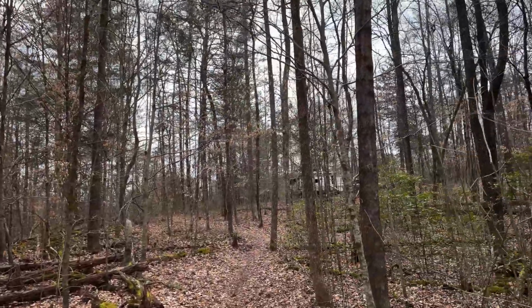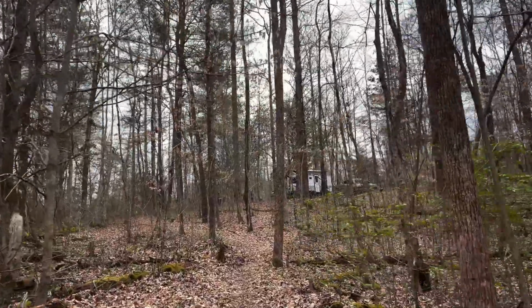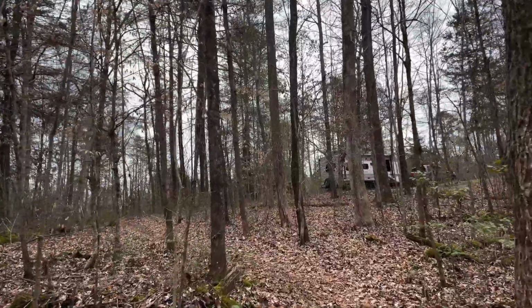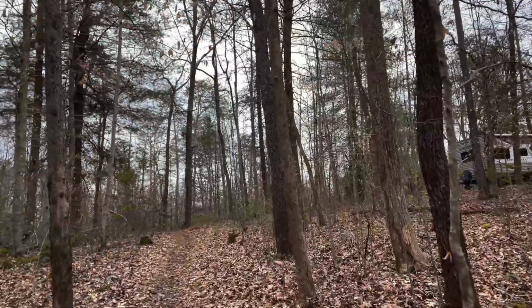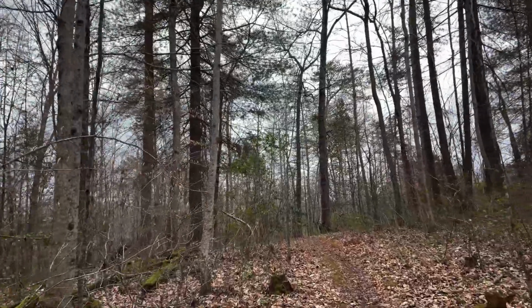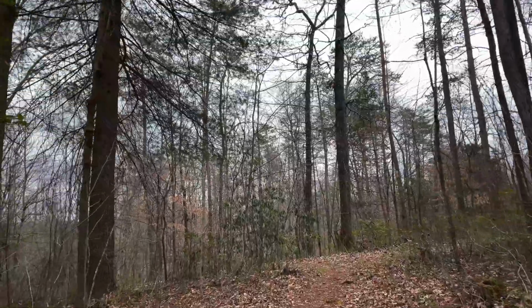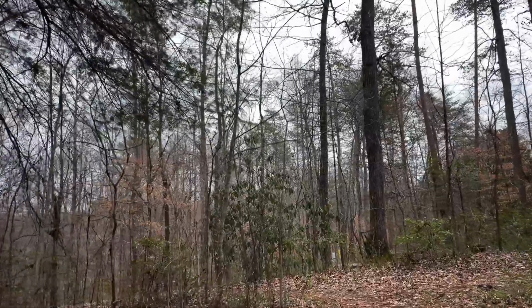Yeah, see, we're almost back to the campground. There's the dumpsters. About making me a cup of coffee or a cup of tea and some lunch. Okay.